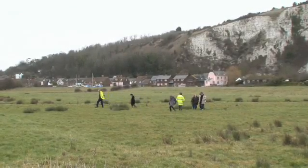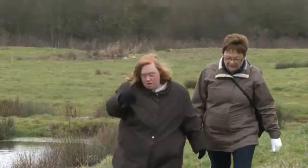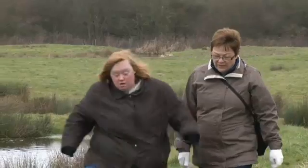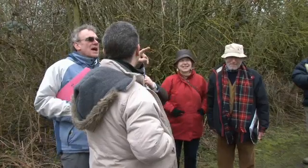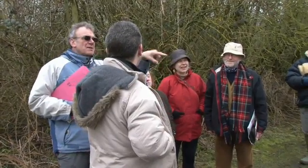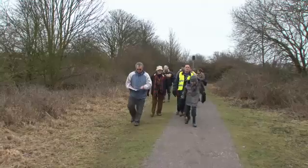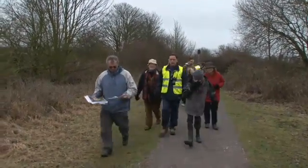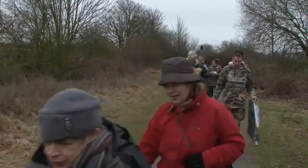Another thing we do is Nature's Safari, where we show people around the railway land. It's pretty muddy, but we don't mind. Okay, and what's the name of the bush? Do you remember? Oh, well done. Okay, the Buddleia bush. It has been a good experience to show people around.